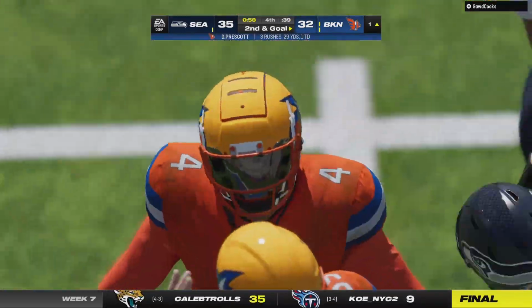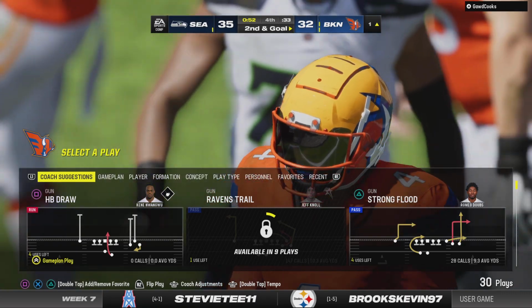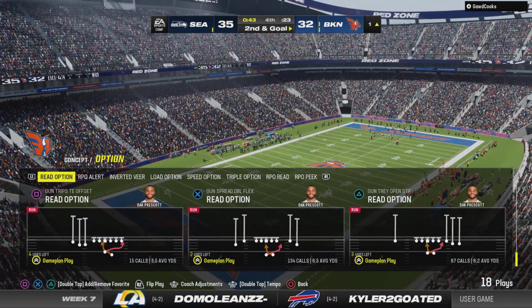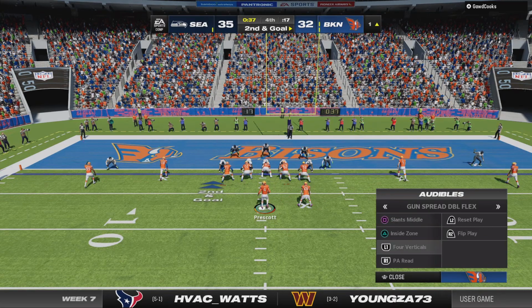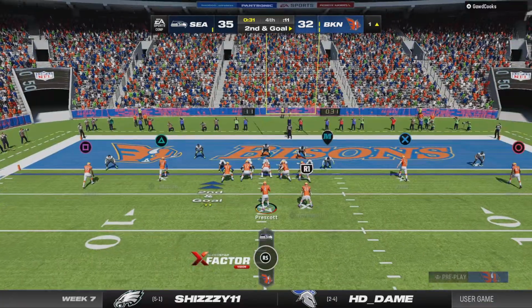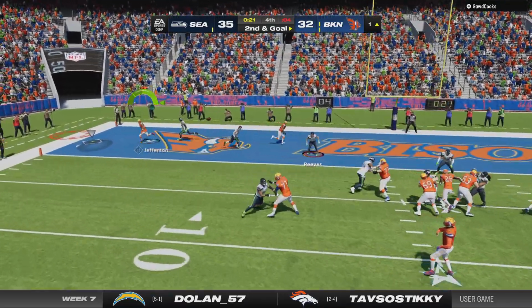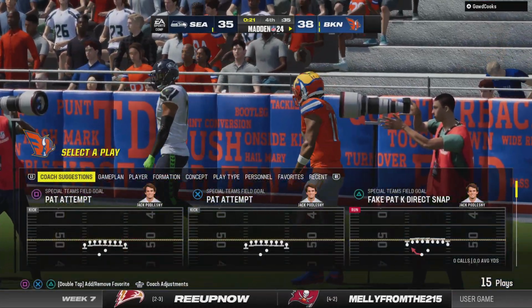Second down, goal to go. It was a 46. Prescott. And this is caught. Touchdown. And they've taken the lead here in the final minute.